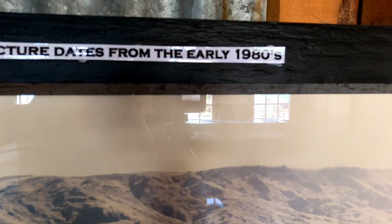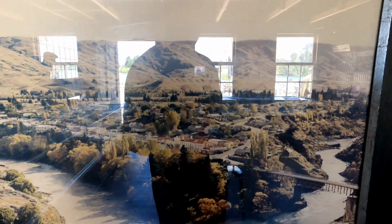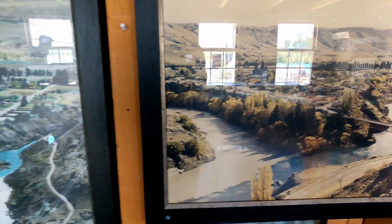As I'm listening to this old guy talking about the town, I just get a real Grandpa Simpson vibe. Maybe it's just me, I don't know.